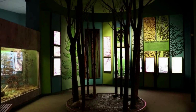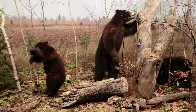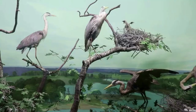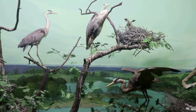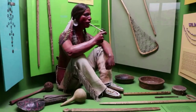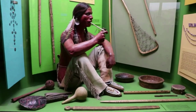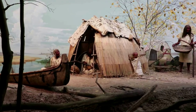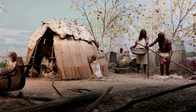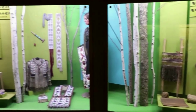This whole area is based on Wisconsin wildlife and Native Americans. There's a brown bear and its cub that accidentally got in a bee's nest, and they're now being brutally attacked. There's some cranes. This is a figure of an Iroquois in Wisconsin. Examples of beadwork of Wisconsin tribes.